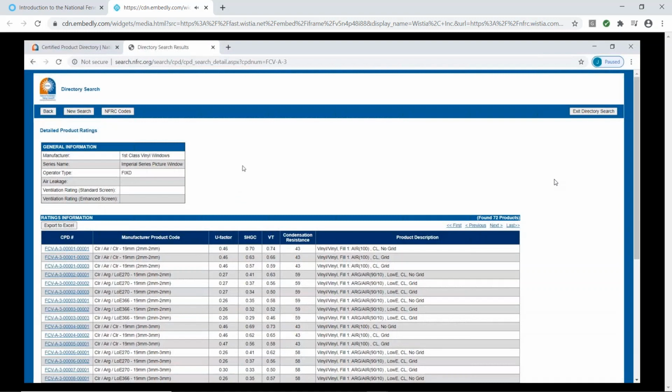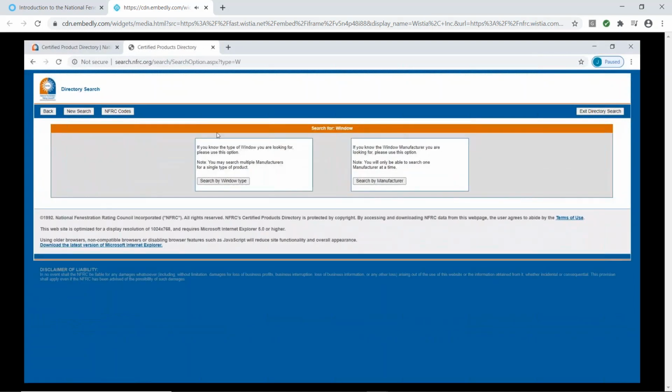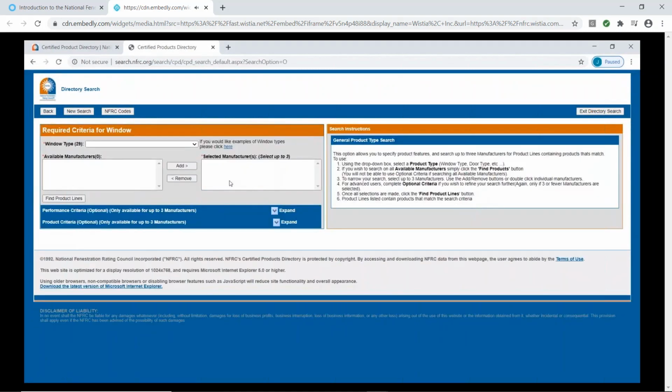So now, just to start a new search, all you have to do is at the top of the page, click New Search. And that will bring you back to the home page of the CPD. So next, we're going to search by product type, which is probably the obvious choice, but you click on the product type you want to search for. So we're going to click on Window. And then on this next page, instead of Search by Manufacturer, you're going to click on Search by Window Type.